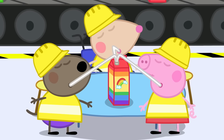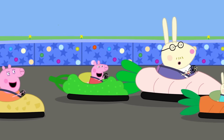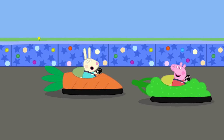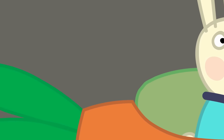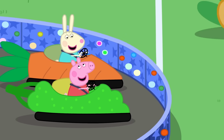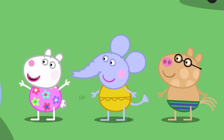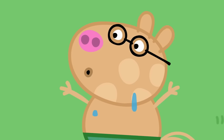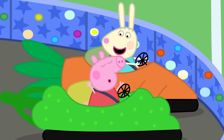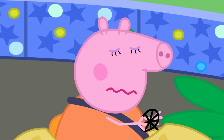Today, Peppa and Mummy Pig are riding the bumper cars at Potato City. Can't catch me, Rebecca! Oh, yes, I can! Come on, Peppa! We found a new ride! It's a water ride! It's so splashy! I love splashy rides! Splashy? Mummy Pig isn't sure she loves splashy rides.